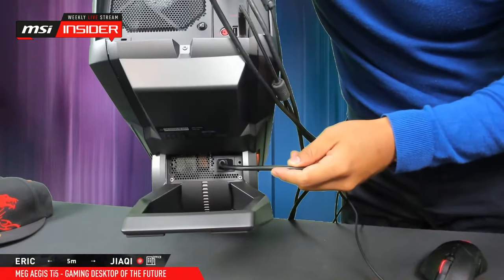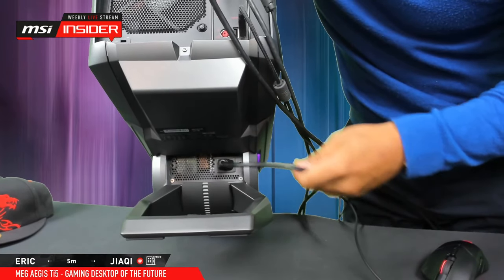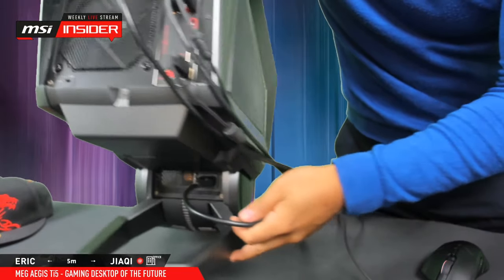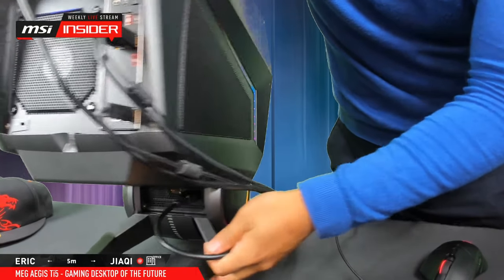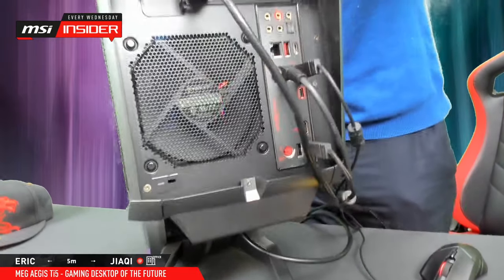Yeah, I can also take the other, which is hiding underneath here. So you can see here, this is the power cable. Let me see. Yeah. So now you can see. In this one is actually where the power supply is located, an SFX, small one. And then on the sides, I'll tell you what the sides are meant for.